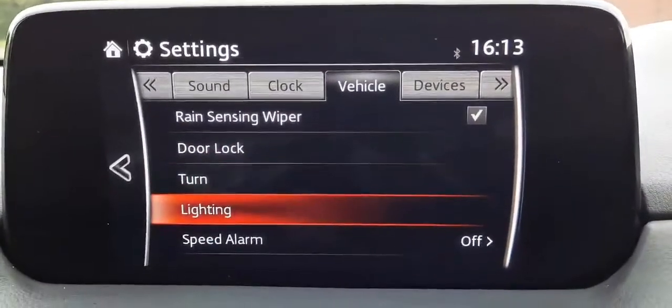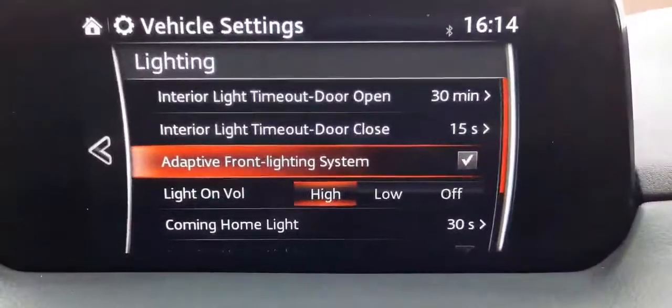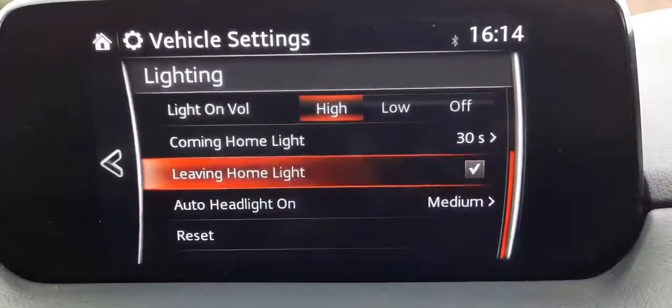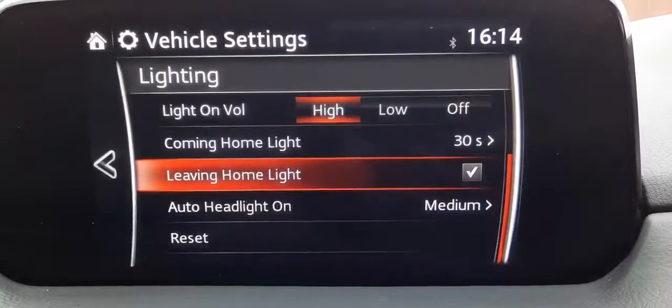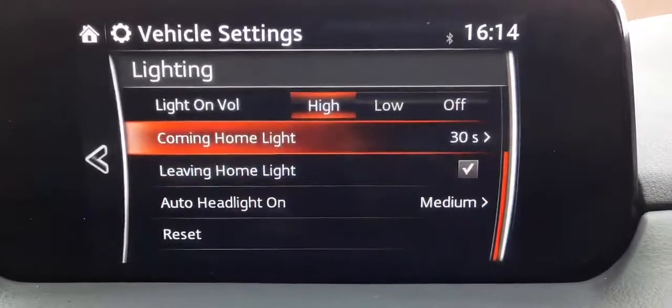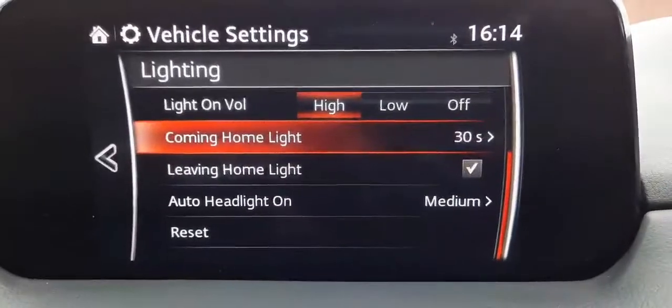You've got some nice lighting features here. You've got adaptive lights, the lights will turn as you turn, okay, which are superb. You'll notice that down country lanes. But you can have leaving home lights, the lights will stay on when you unlock the car, the lights are on when it's dark, so you've got safe passage to the car. And same as when you're coming home, once you lock the car, the lights will stay on for 30 seconds. You can adjust that, of course. So, loads of nice features.